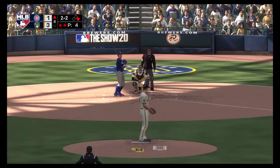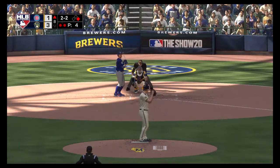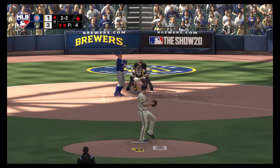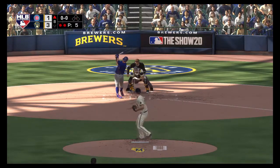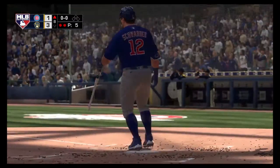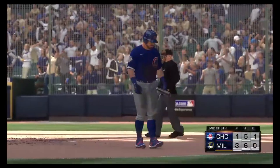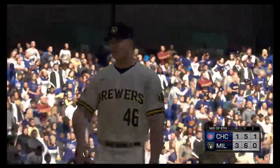Two out with the man at first. Oh, a fastball swung on and missed, and for the second time today, he's gone on strikes. Cubs strand 1, and it remains a 3-1 ball game.